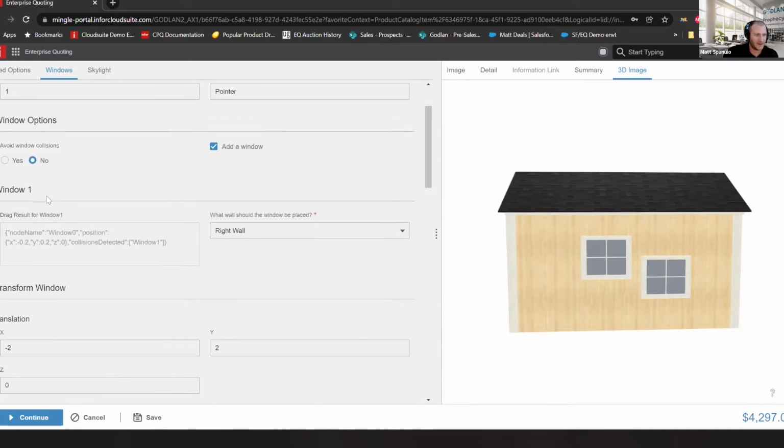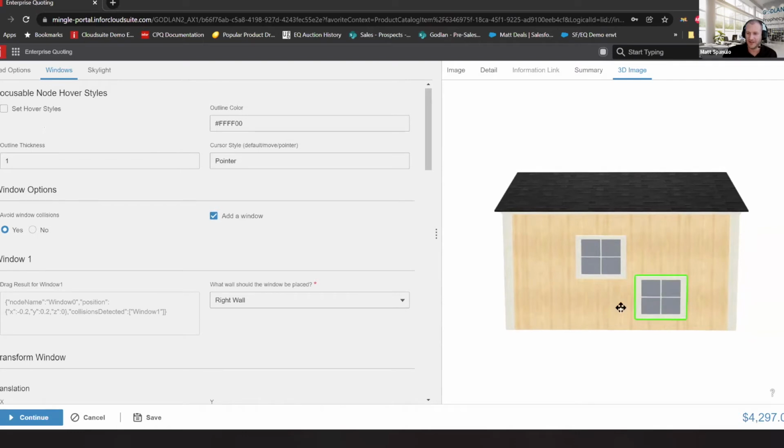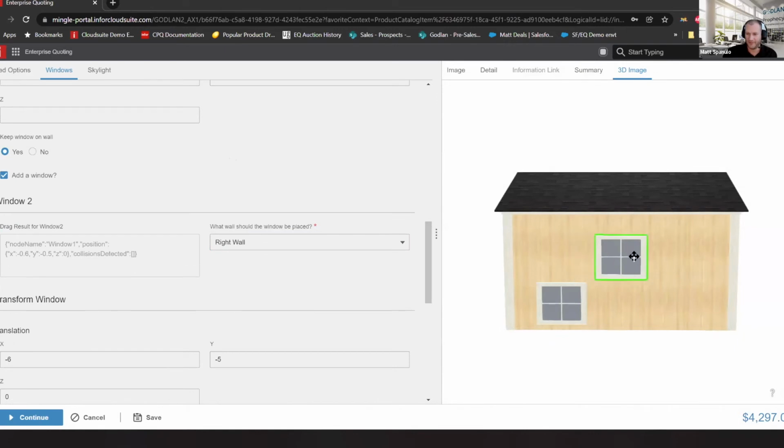And you would probably have this all kind of done in the background as well too. You wouldn't want users toggling this stuff on and off, but I just wanted to be able to show you guys some of the stuff we can do. So you can see now that I have the second window and I've got the collision detection on, I can't move this window over the other window, right? So it's going to force me to make a valid configuration now.